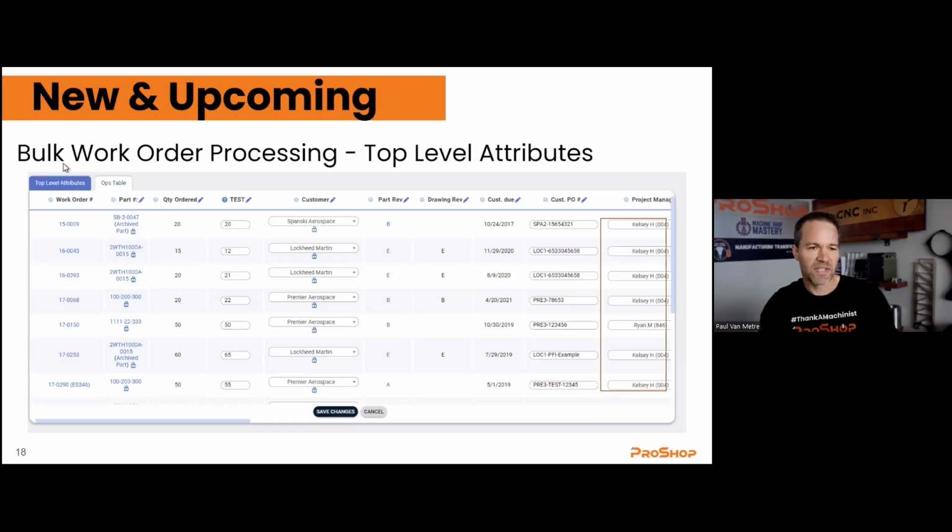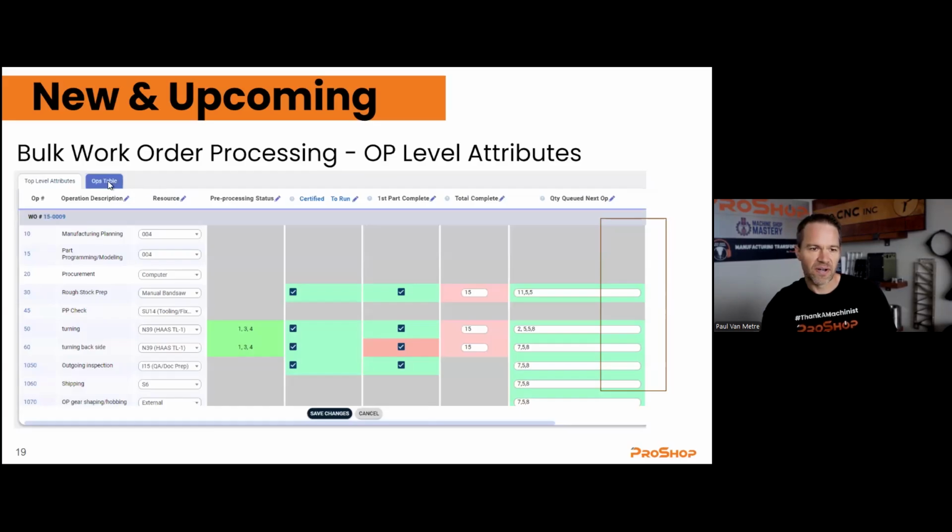Yep. So we can see there's 2 tabs, this top level attributes is the one we're on right now. And then the next one here, our operations table. So this gives them the ability to say, sign off, you're certified to run, or your first article's been complete, or I now have 15 pieces done across a dozen work orders all at the same time, as opposed to having a dozen tabs open and going individually, updating those quantities or checking off that first article complete box.